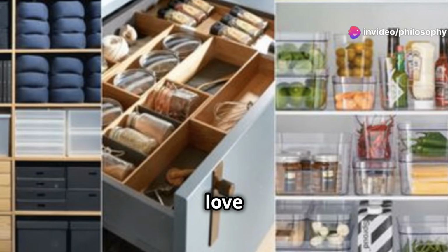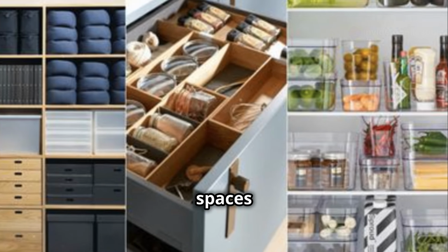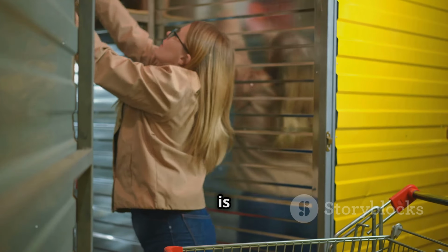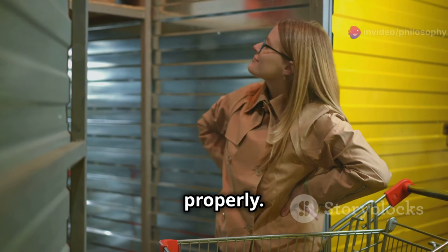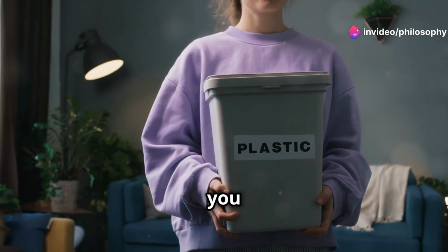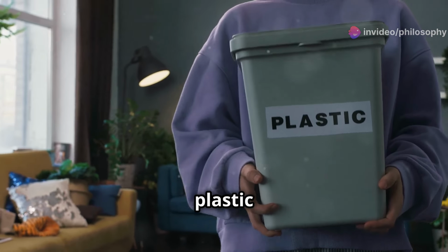You know how much I love creating calm and organized spaces. It's a passion of mine. And part of crafting that peaceful atmosphere is making sure our belongings are stored properly. Today, we're diving deep into a topic that might surprise you. Things you should never keep in plastic bins.